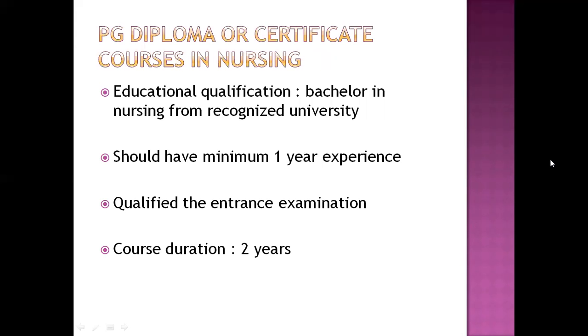There is another course after bachelor called postgraduate diploma or certificate courses in nursing. Educational qualification for this is Bachelor in Nursing from a recognized university. They should have a minimum of 1 year of experience to study PG diploma, and they should have qualified the entrance examination. The course duration is 2 years. They have both clinical and theory related courses, just like any other master's or bachelor courses. After PG diploma also, nurses will be able to work as a manager or officer.